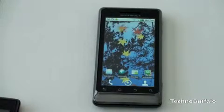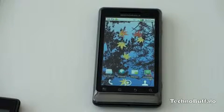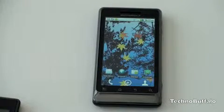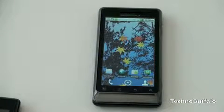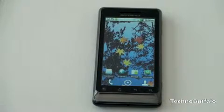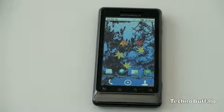If you stack all 3 processors up, the TI processor running in the Droid 2, the Snapdragon, and the Hummingbird, this would definitely be the slowest of the 3, although it's a very capable phone. So let's talk about some of the specs of the device as well, and show how those specs come together into a full package.